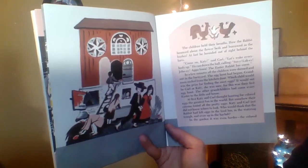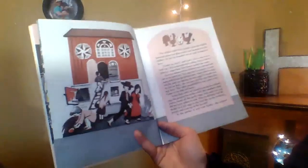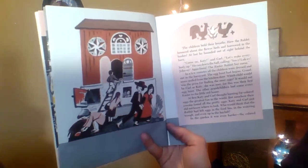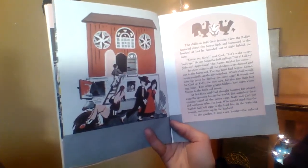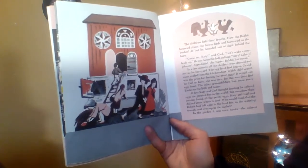Grandmom smiled from the kitchen door. Which child would win the prize for finding the most eggs? It would not be Carl or Katie, she was sure, for this was their first egg hunt. The other grandchildren had come every Easter to the little red house. At first, Katie and Carl thought hunting for the colored eggs the greatest fun in the whole world, but somehow their cousins found all the pretty eggs. Katie and Carl just did not know where to look.